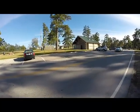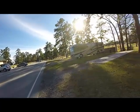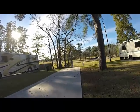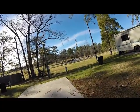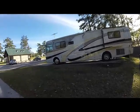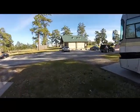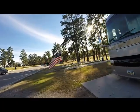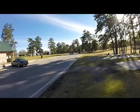Looks like over here across the way you have some bathroom facilities. Nice concrete pads. Septic and power. I'm gonna imagine with the Class A's you've got 50 amp service. And over there, off in the distance, that would be your other entrance to the park.